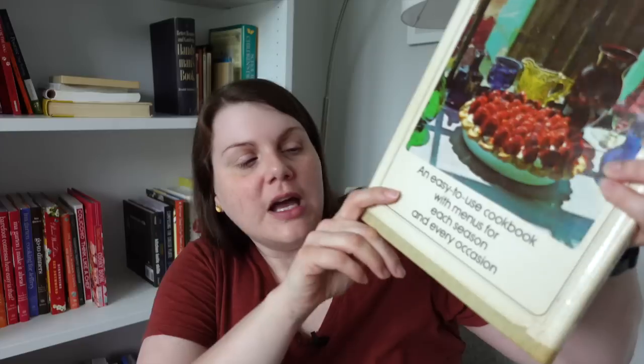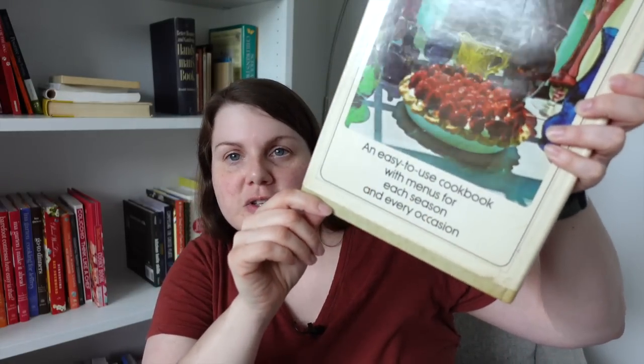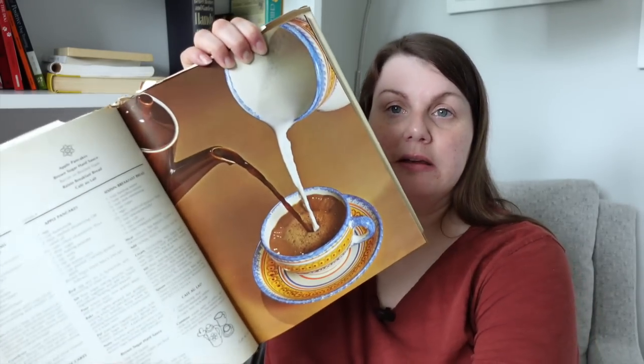And then I have Margot Oliver's Weekend Magazine Menu Cookbook, an easy to use cookbook with menus for each season and every occasion. Sorry about the glare there. There is a nice photograph of her right at the beginning of the book. And this one is from 1972 and it is Canadian, published by the Montreal Standard. I just like this photo. I think it's very appealing. That was my little book haul.